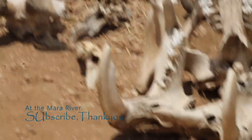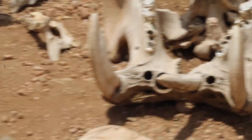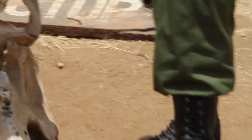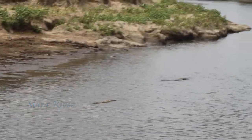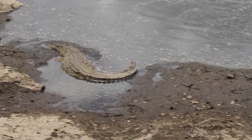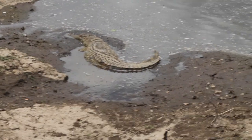Hello. Hi. Wow. This is a hippo's teeth. Oh my God! Thank you. Now you can snap a watermelon, eh? Yeah, watermelon. What? This is a hippo's mouth, guarding the Mara River. Crocodile. Wow, it's a tiny one. Tiny baby crocodile.